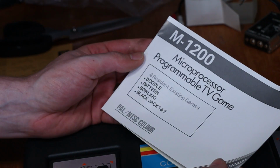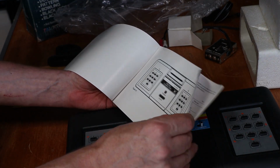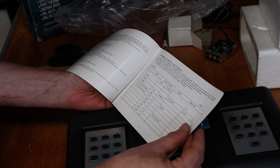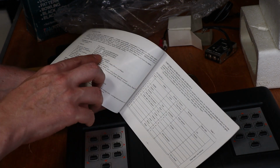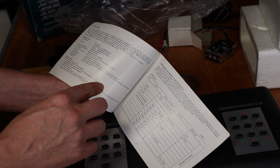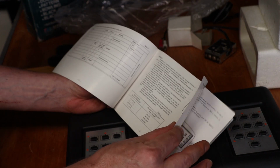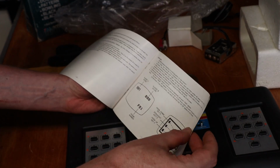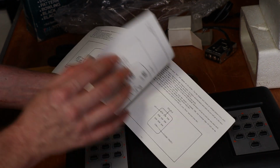And the manual. We have a manual for resident games. So I will go through this as we turn it all on. It's got some information about the frequency it produces. Yeah, okay. How to play the various games, like bowling, blackjack.